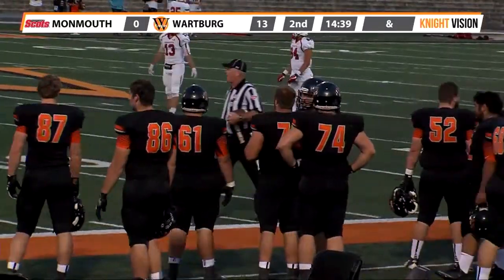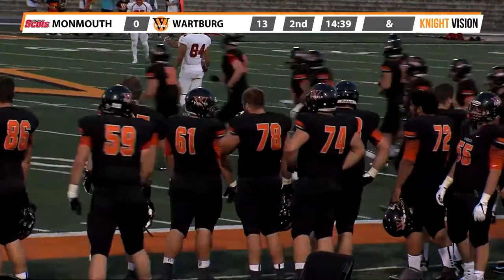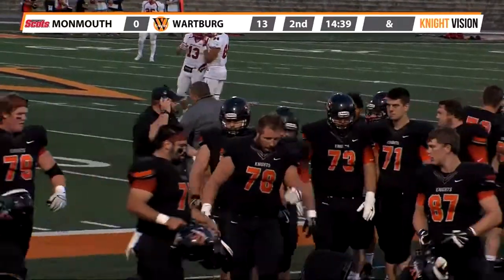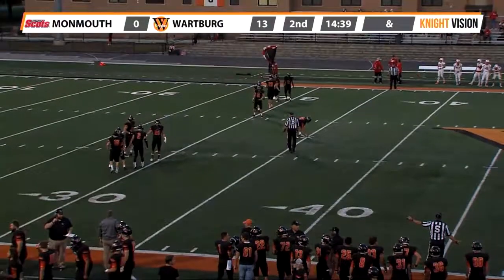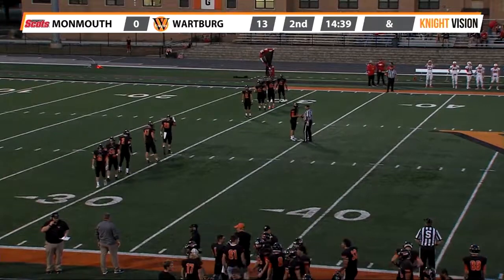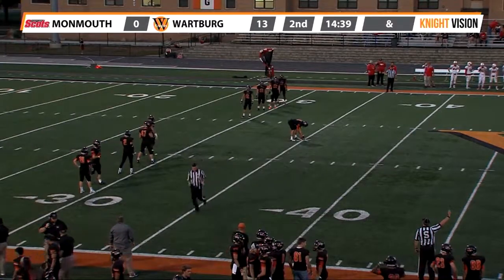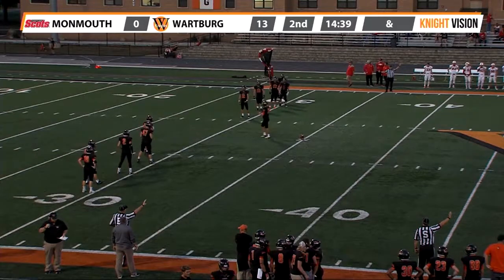Yeah, a lot of sloppy mistakes for Monmouth so far in this game. Well, Wartburg's offense now starting to pick it up. The fumble ended up being jumped on by senior Hunter Baldus, his first career touchdown for the Knights. Got to be a great feeling for him to make a big play for this defense. And certainly a big swing in momentum, too, because after that score, Monmouth not only has to score once, but then they have to score again to even be in this game.